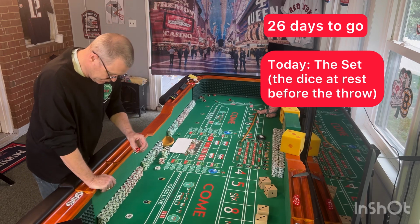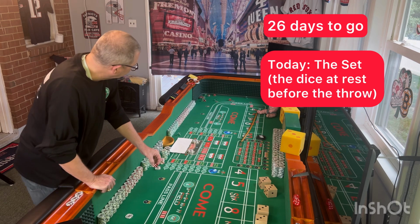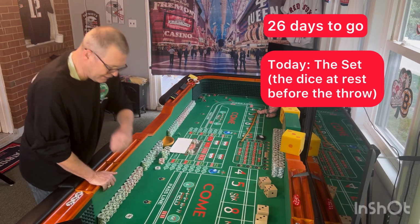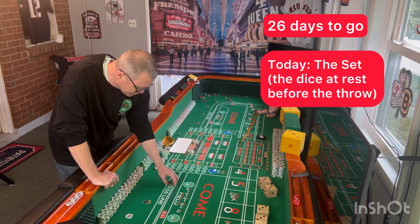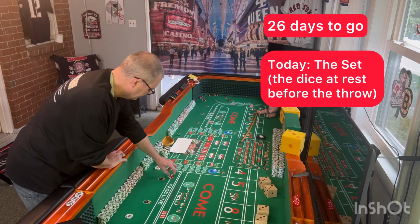There's nothing I'm doing different except for just moving the thumb up or down based on the surface of the casino. So if I can do that, then I don't have to make any major changes when I'm at a table. And trust me on this, I'm a student of craps. I'm still learning.